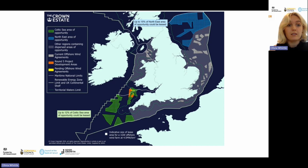So this is a recently released map from the Crown Estate, which basically shows their areas of search, so where they're going to look to put new turbines. And I know it looks like a lot, but it's only going to be 12% of the green area down here, and then 15% of the blue area up here in the northeast. And this is really great because it shows that they're going to put a lot more investment into the southwest area and the Celtic Sea.